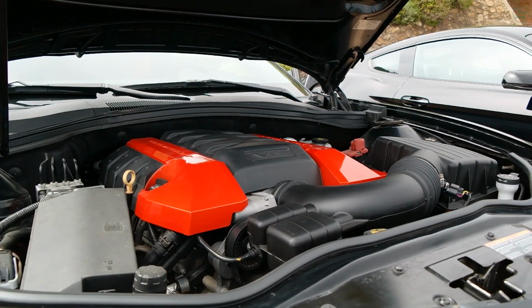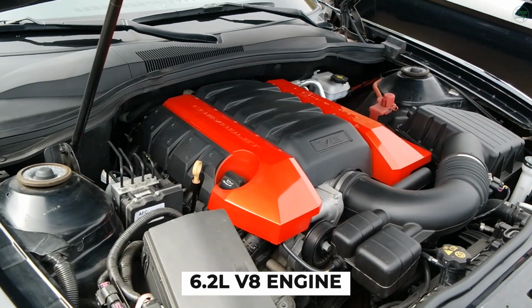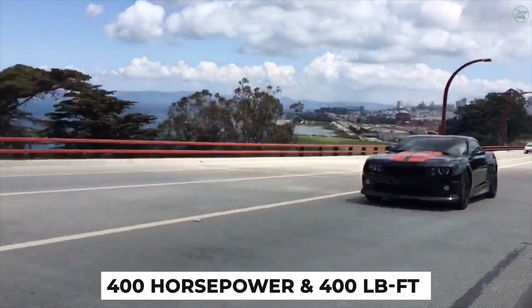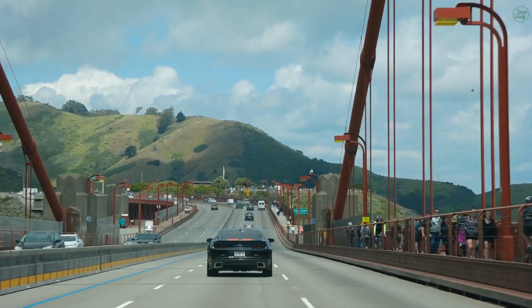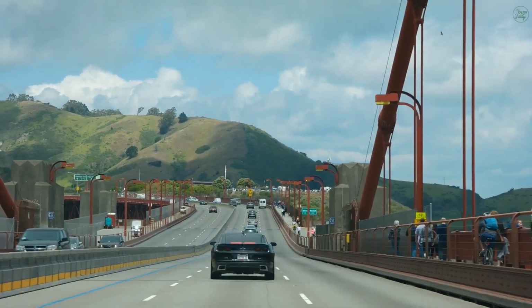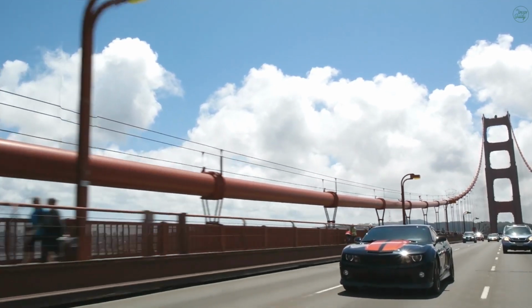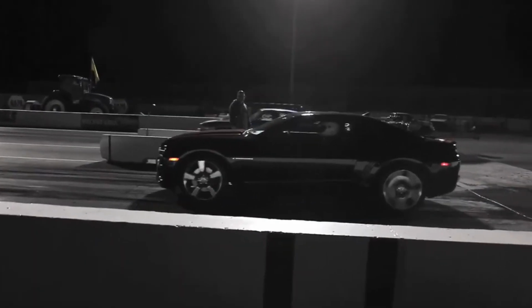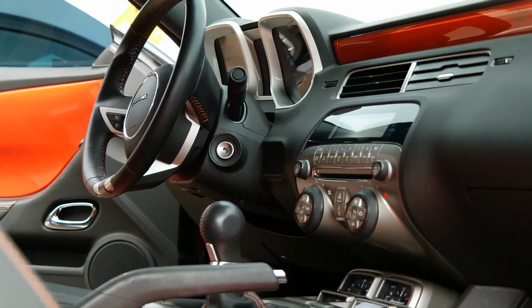Under the hood, the 2010 Camaro SS is powered by a 6.2-liter V8 engine that produces 400 horsepower and 400 pound-foot of torque. That's enough power to get you from 0 to 60 miles per hour in just 4.7 seconds, which is more than most cars can pull, depending on your location, of course. Plus, the Camaro also comes with several features that make it a comfortable and enjoyable ride. These include a leather-wrapped steering wheel, heated seats, and a Bose sound system.